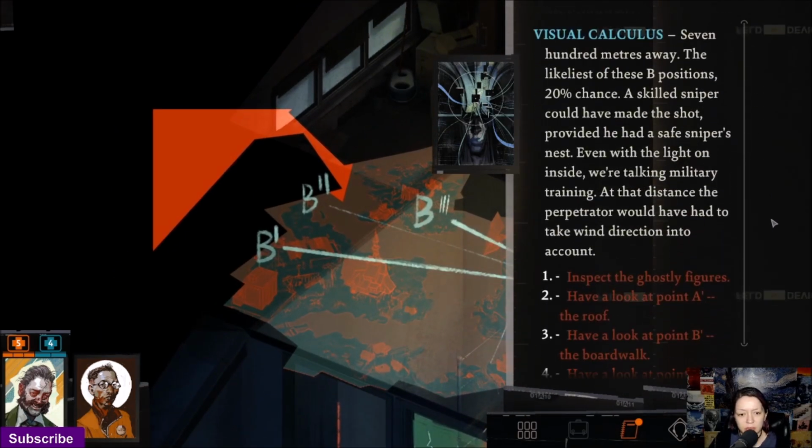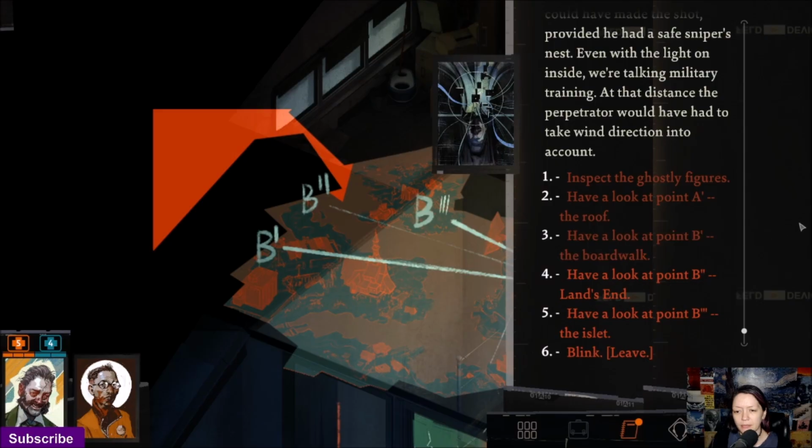700 meters away. The likeliest of these B positions, 20% chance. A skilled sniper could have made the shot, provided he had a safe sniper's nest. Even with the light on inside, we're talking military training. At that distance, the perpetrator would have had to take wind direction into account. Okay. Well, yeah. And there's no guarantee really, far less guarantee. Gotta love those echoey hallways, eh? Of it getting there. Well, and that really suggests that it was just someone of his own caliber.